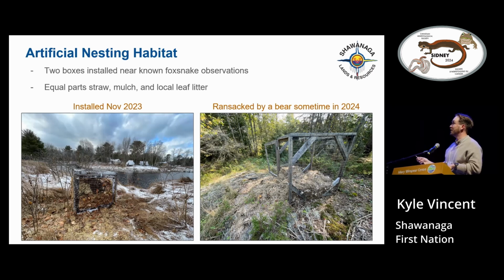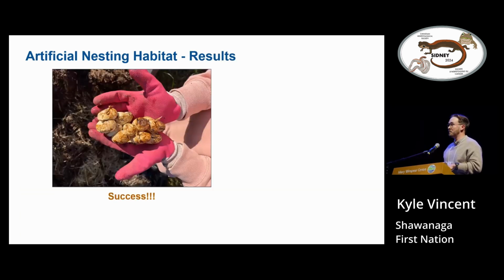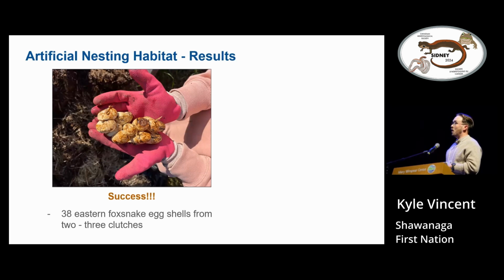And surprisingly, what we found is that they had. We had success in that one nest box. We found 38 eggshells from at least 2, but I think 3 clutches. All emerged from their eggshells seemingly successfully.